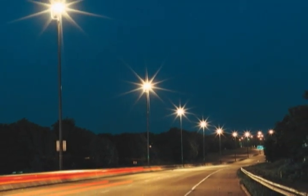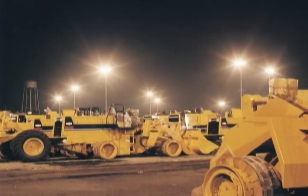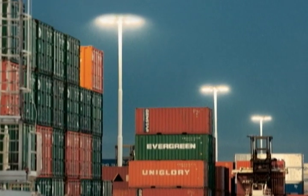Typical applications include highways, ports for land and sea, rail yards, industrial plant exteriors, and large parking lots. In fact, it is safe to say that Holophane is synonymous with the concept of high-mast lighting and has the most extensive product line of its kind in the world.